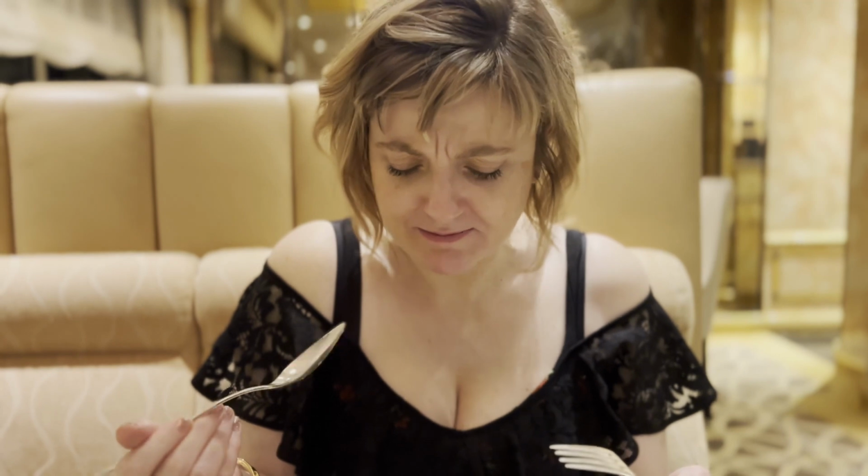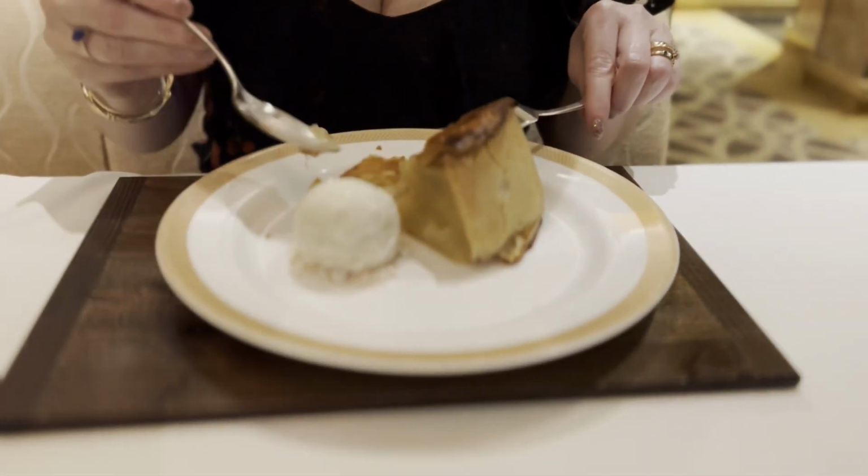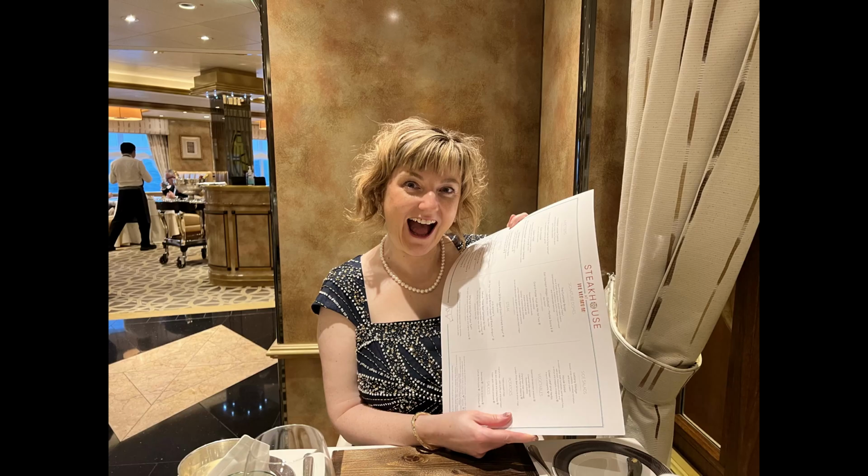And even your apple pie was great, wasn't it? I know, but I did have rum bar envy. And it's ruined all. I can't ever have a rum bar anywhere ever again. No, I don't think you can. I think it's ruined. Oh, this was the third night we went. So this was take 3.